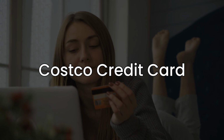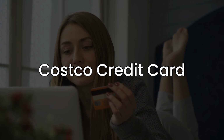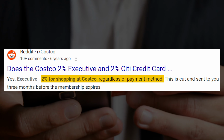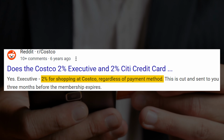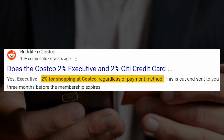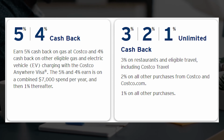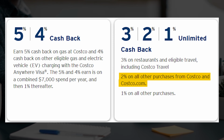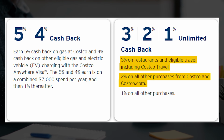A bit of a tangent, but one thing to be careful with is the Costco Credit Card. By all means, it can make sense, it's a good card, but it is a bit of a separate decision. With Executive, you're getting 2% back, regardless of the payment method. You don't have to have their credit card, you can use any other credit card, and you still get that 2%. So Executive has nothing to do with their card. The main draw of their card, for the purpose of this video, is an extra 2% back on Costco and Costco.com, and also 3% back on Costco Travel.